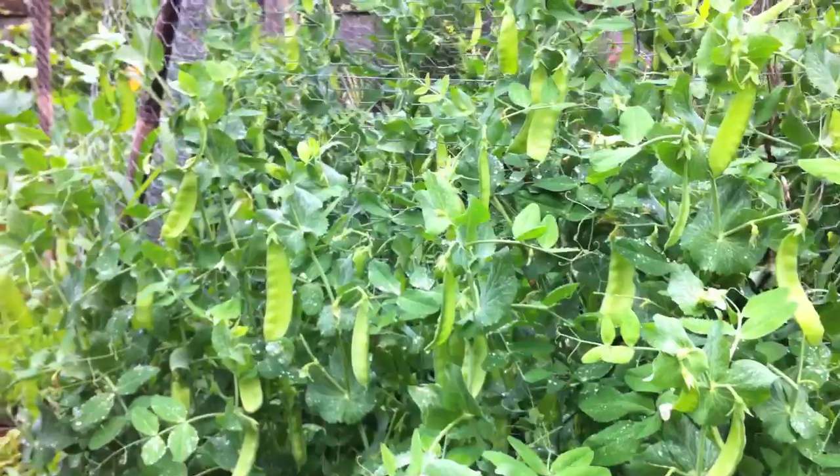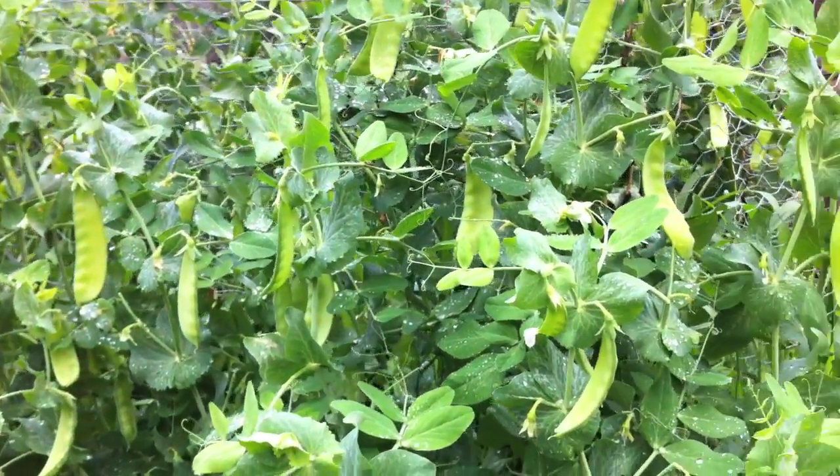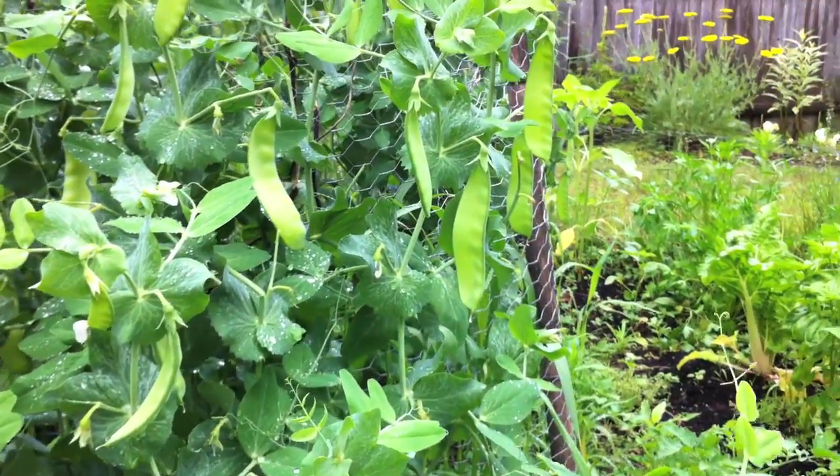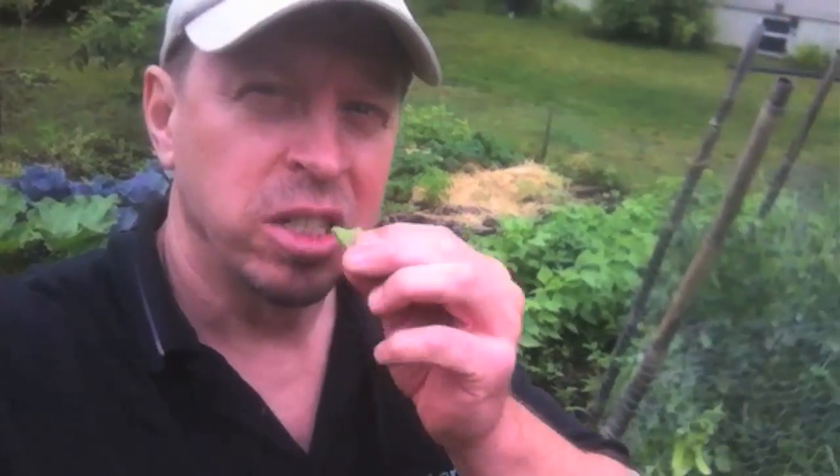Check out the pea pods, sugar snap peas. They're doing so good. Look at them all. And there's nothing like eating a pea pod right from the bush. Gotta love organic gardening.